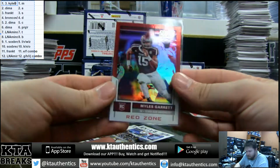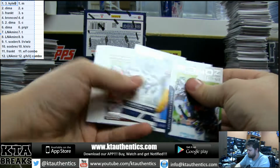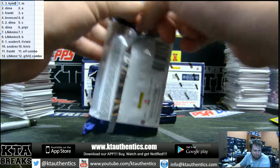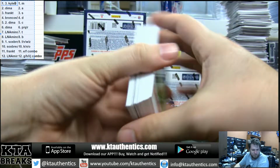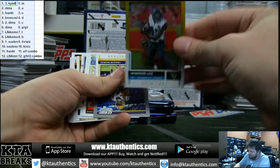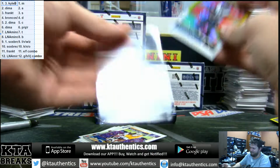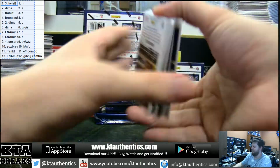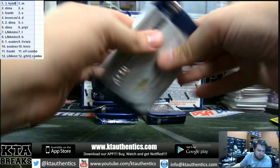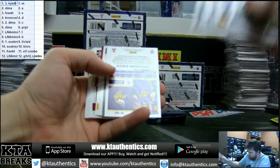Nice. 10 of 20, number one overall pick. Kyle B. Miles Garrett. What the hell is going on with the room right now? Marquise Lee, 19 of 50. Trevon Durrell, gray.